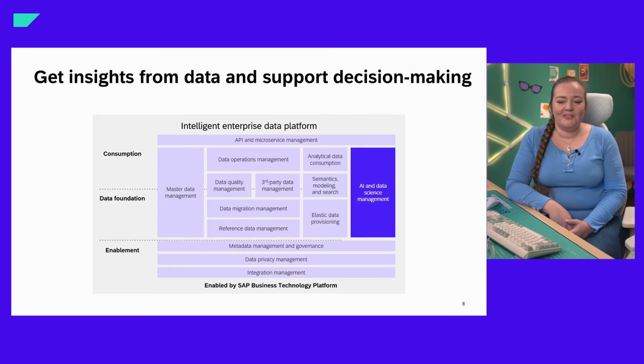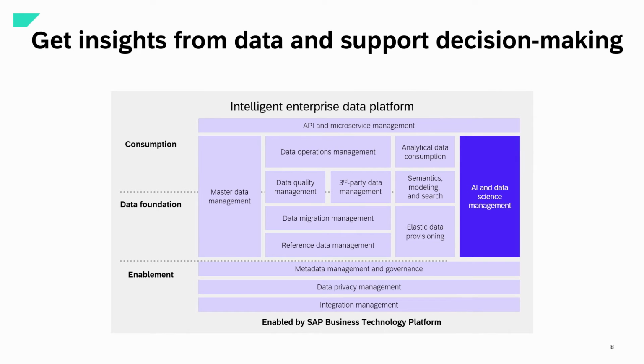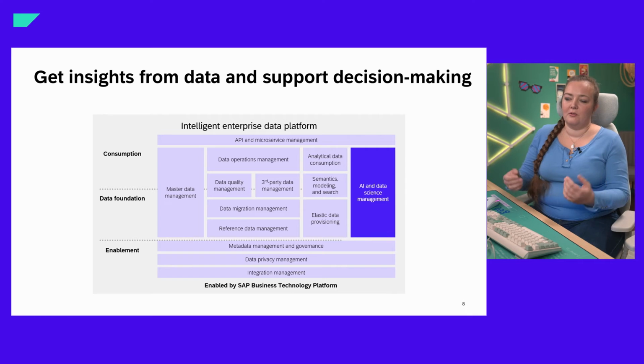Susanne, how do you bring all of these cases live? Yeah, of course, the answer is SAP BTP. And on top of this and around this, we have our AI ecosystem. And what we do in our internal development, we have the Intelligent Enterprise Data Platform, where we have a lot of different layers. You can see here the consumption, data foundation, and enablement layer through which we process the data and bring this all together.